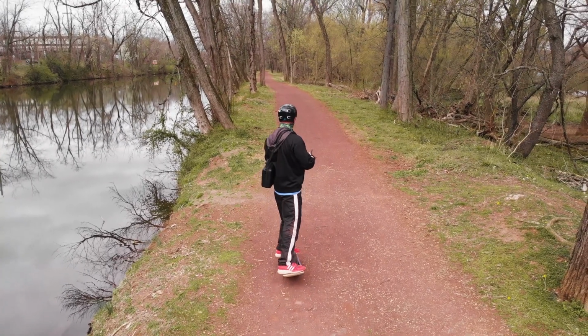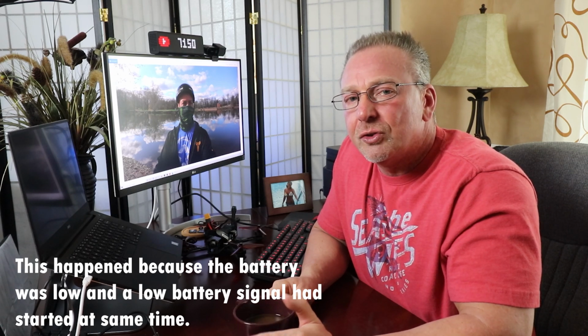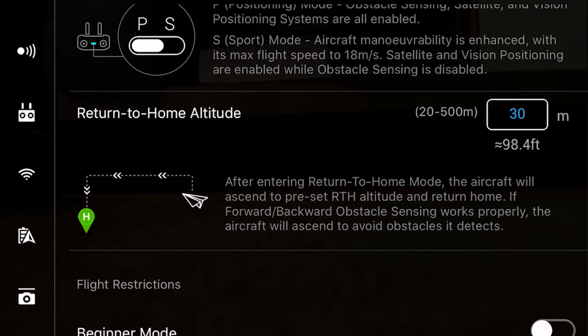What happened next was actually interesting though. The Mavic Air appeared to want to return to the home point, or the takeoff point. The quad started to increase altitude based on the settings within the DJI Go 4 app for what's called the return to home altitude setting, which was configured as 30 meters, or approximately 100 feet. So basically the drone is going to elevate to that height, and then it's going to start to return back to the takeoff point.